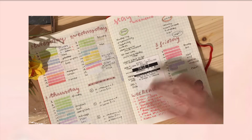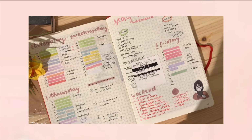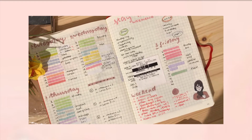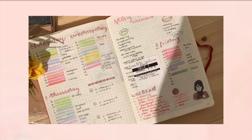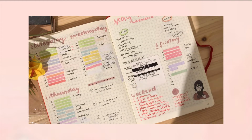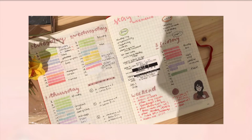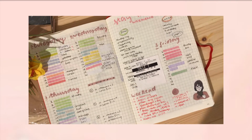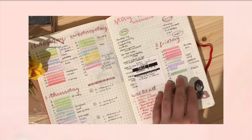I just want to say that this is not my own idea. I actually got this setup idea from TBH Studying on YouTube. I really like her channel, her spreads and everything, and I just got the idea from her. I decided to try it on my own bullet journal, and I think it really worked. I really like the way that I can see exactly how my day is going to look. So yeah, I didn't do it again after this, but I might do it again in the future.